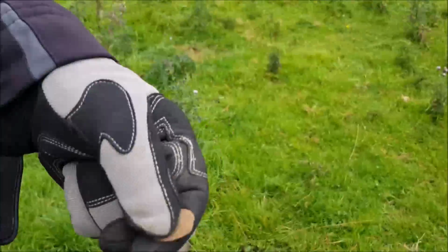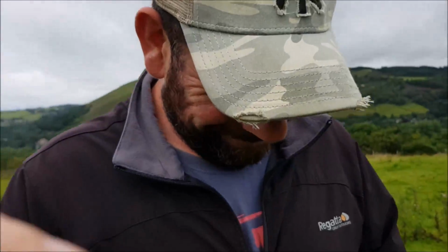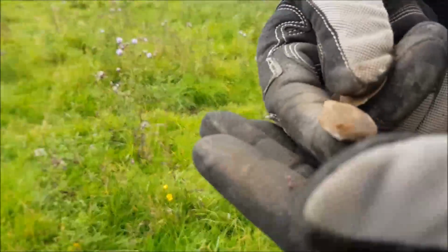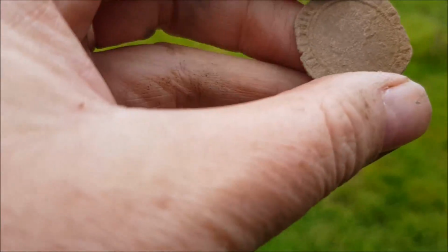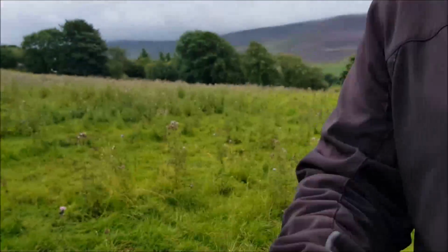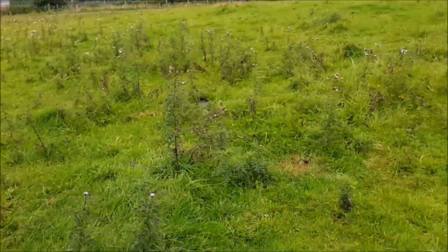Yeah, I'm a coin. Well done. Are you gutted, are you? Look at, let's see how gutted you are. Let's see your face. Oh, it's a nice bag seal. Oh, really? It's Elizabeth I, big one. I've never had one of those. I can't believe it. I can't believe it. Can you believe it? I can't believe it.